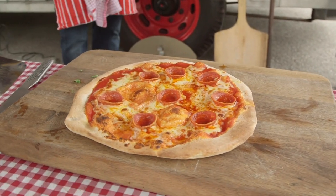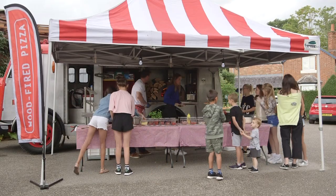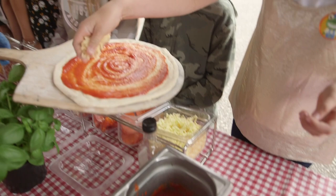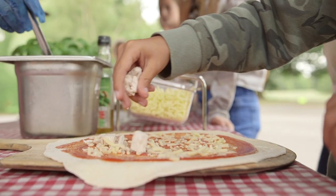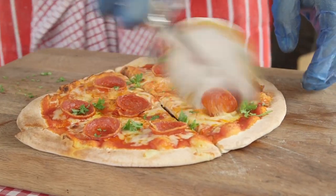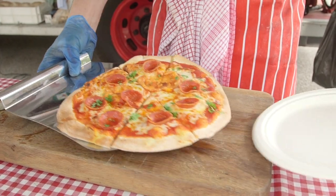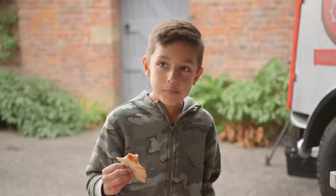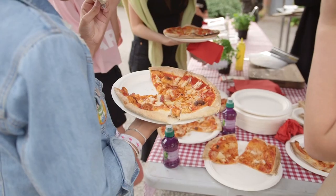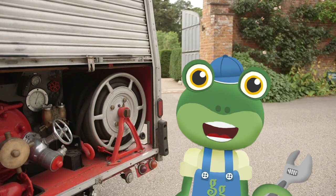Wow, that looks delicious. Everyone's joining in with the pizza making. Great job, guys. Everyone's doing such an amazing job of making and eating pizzas.